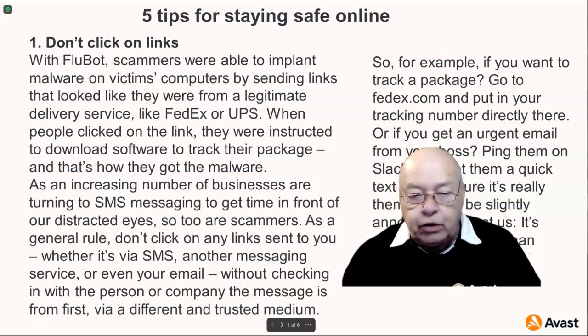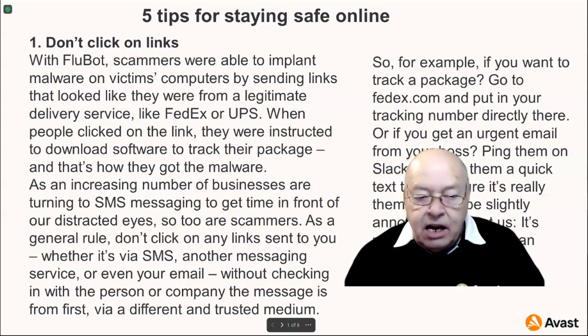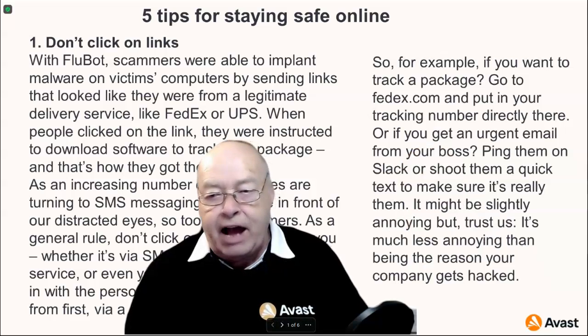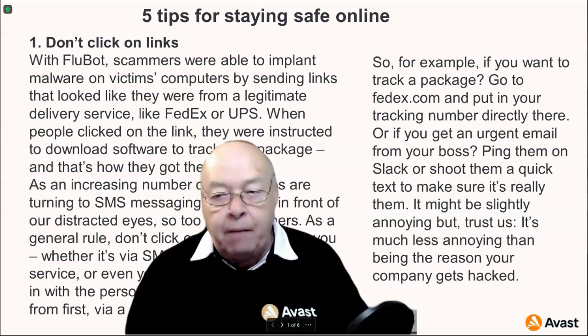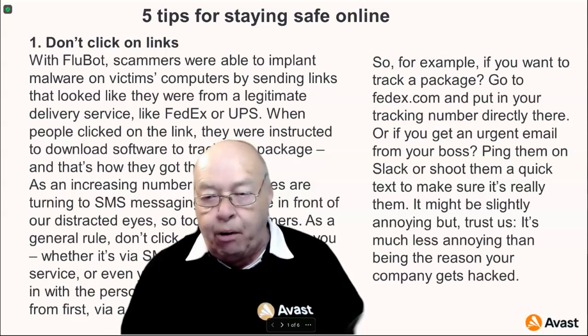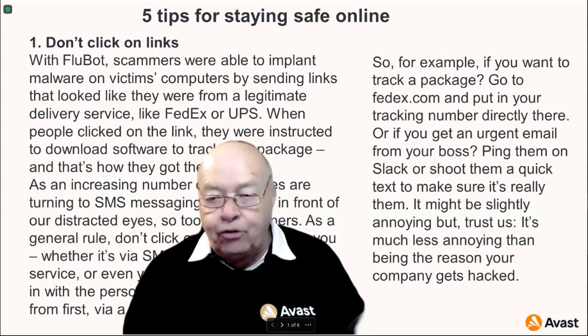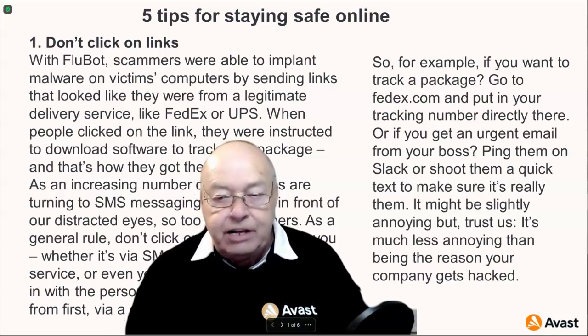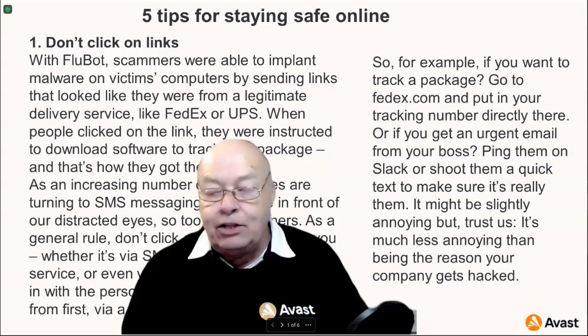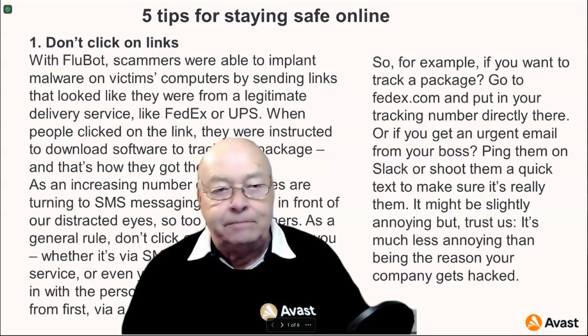As a general rule, don't click on any link sent to you, whether it's via SMS, another messaging service, or even your email, without checking in with the person or company the message is from first, via a different and trusted medium. So, for example, if you want to track a package, go to FedEx.com and put in your tracking number directly there. Or if you get an urgent email from your boss, ping them on Slack or shoot them a quick text to make sure it's really them. It might be slightly annoying, but trust us, it's much less annoying than being the reason your company gets hacked.